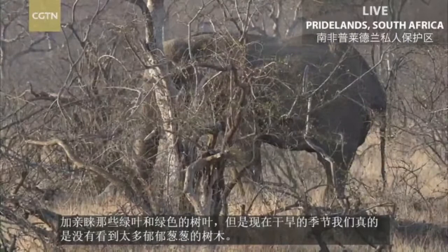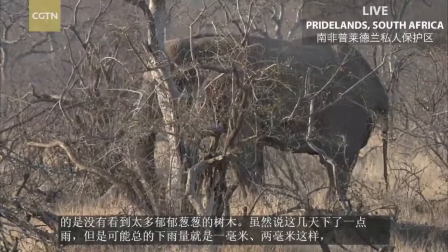Right, I think we're going to leave these Ellie bulls to continue with their feeding for the day. We're going to head north to see if we can find some lions.